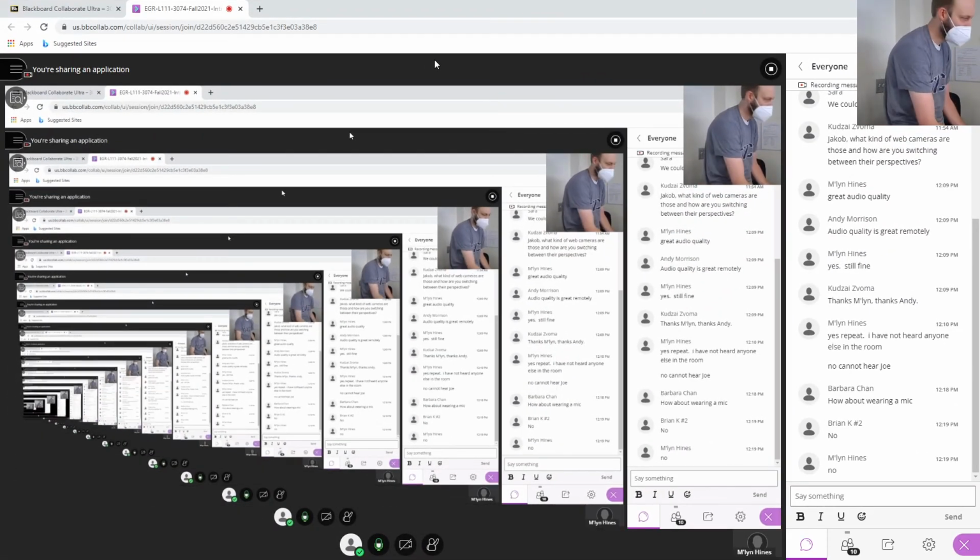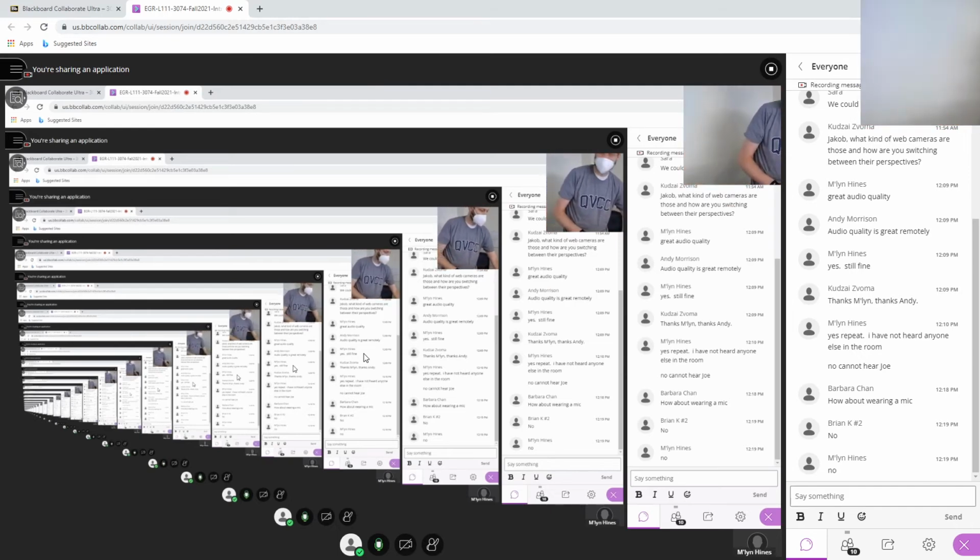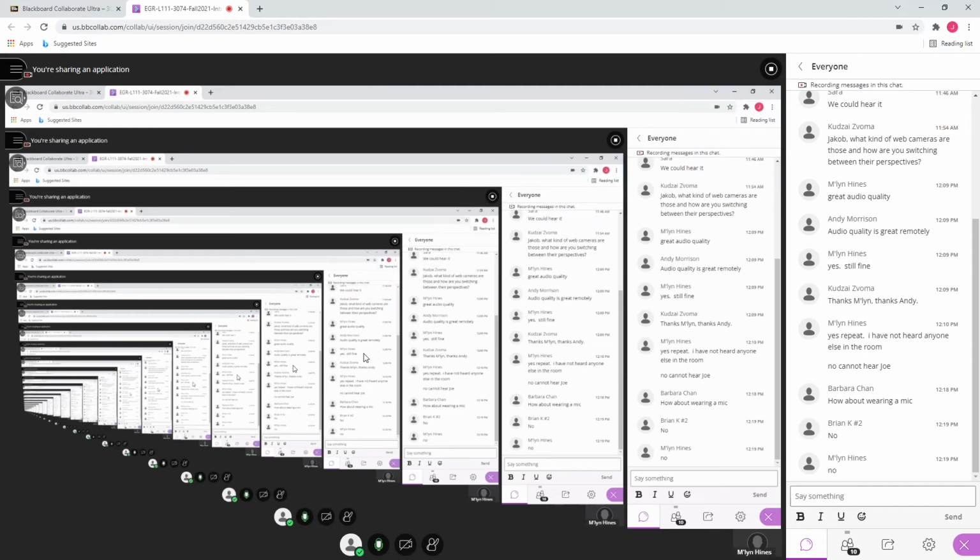No. So what I have set up is, I'll put this here so everyone can see. Oh, no, this is right. So this is Collaborate. So this is what I see in Collaborate. It looks like a little hall of mirrors here because it's showing what I'm showing in Collaborate, right? But the idea is that we can see the whole chat there. So I can see the whole chat.